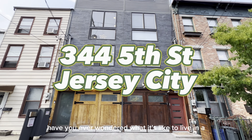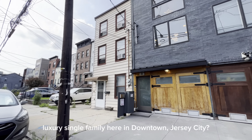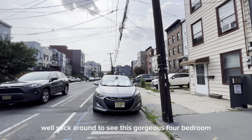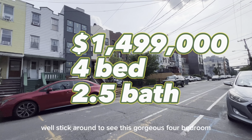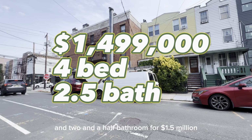Have you ever wondered what it's like to live in a luxury single family here in downtown Jersey City? Well, stick around to see this gorgeous 4-bedroom and 2.5-bathroom for $1.5 million.